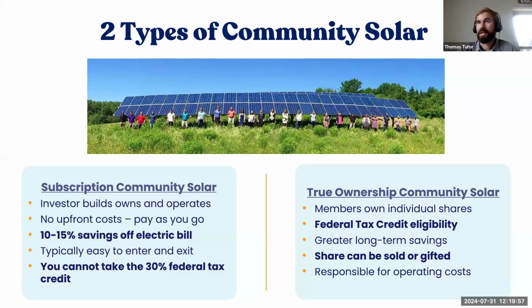As Sam said, community solar comes in these two forms. Subscription is super easy, and I think a great option and a great way to support solar. Great points by Sam. I think he laid it out really well. Ownership is more similar to your own solar on your own property. So you still get the federal tax credit. You really have the same economics as putting solar on your roof, but you instead own a portion of a large ground mounted system.